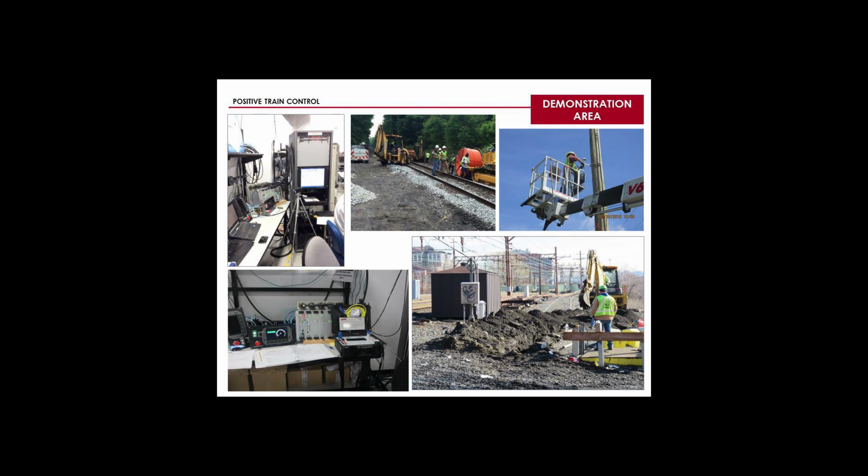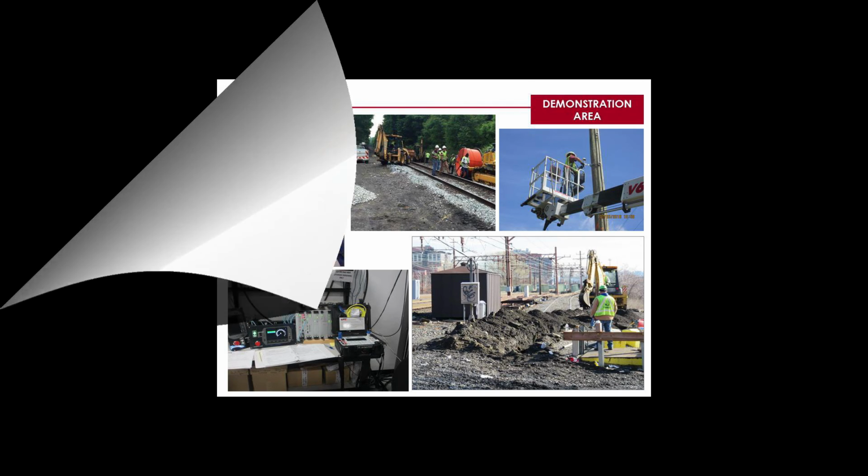But before I leave this slide, let me call your attention to the juxtaposition of labor illustrated here. On one side, PTC is high technology and software development. On the other, it's track work, trenching, laying cable, and installing radio antenna. PTC is taking shape both in the lab and in the field.